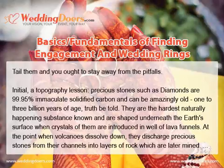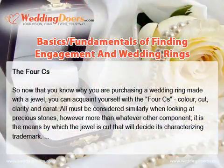First, a geography lesson. Precious stones such as diamonds are 99.9% pure crystallized carbon and can be incredibly old, 1 to 3 billion years old. In fact, they are the hardest naturally occurring substance known and are formed beneath the Earth's surface when crystals of them are introduced into molten lava pipes. When volcanoes erupt, they release diamonds from their channels into layers of rock which are later mined.